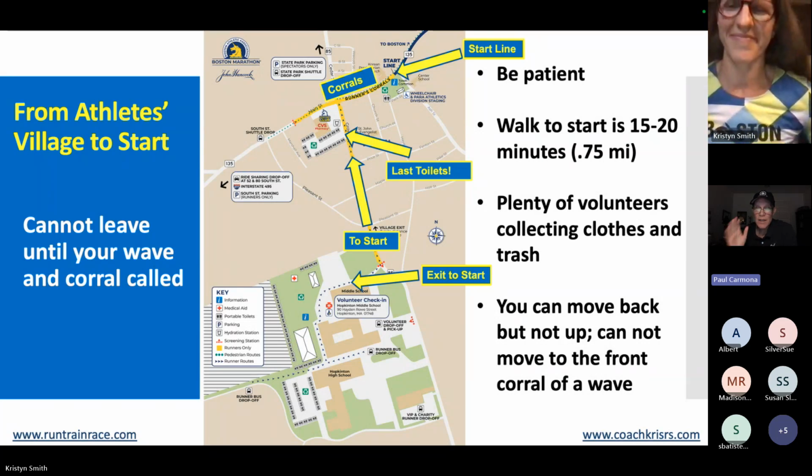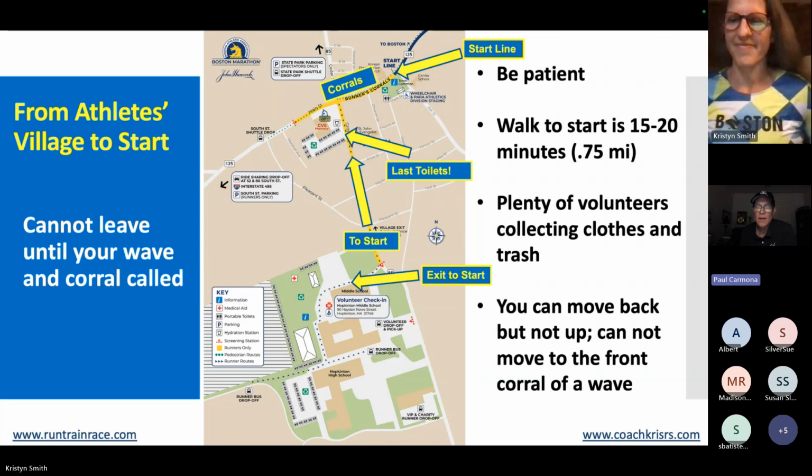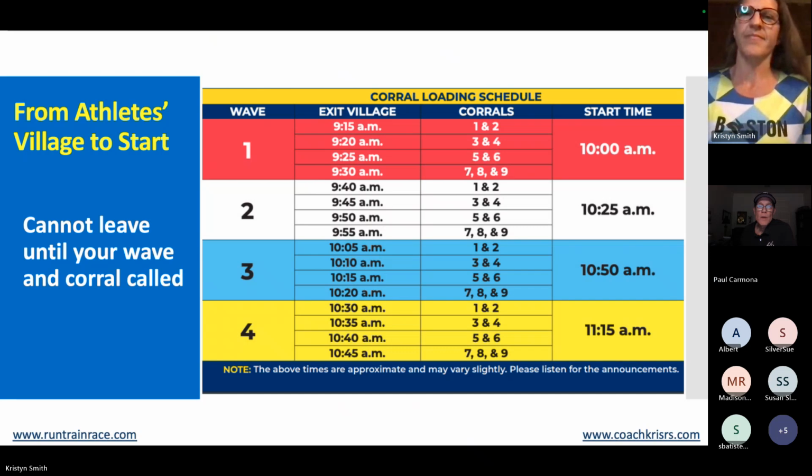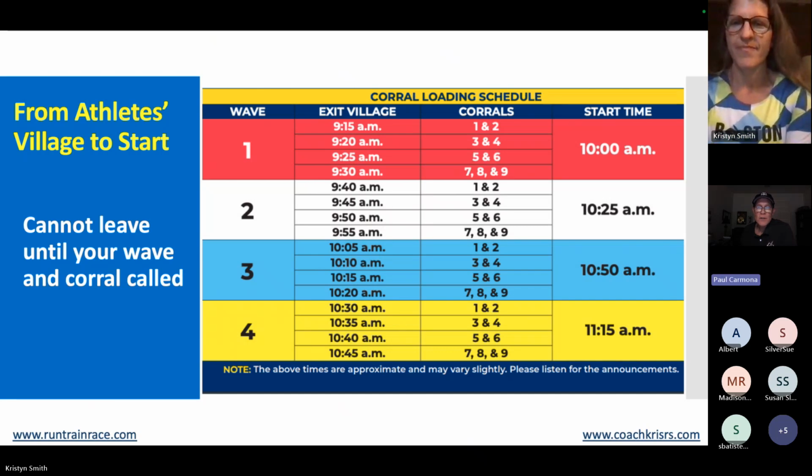Perfect example. Let's say you're in the last corral of wave 1, and you'd rather be in the first corral of wave 2 so that you have clear road in front of you. You can't do that. You can only move back to the second corral of the wave behind you. All right. Once again, there's the loading schedule, the exit to the village.